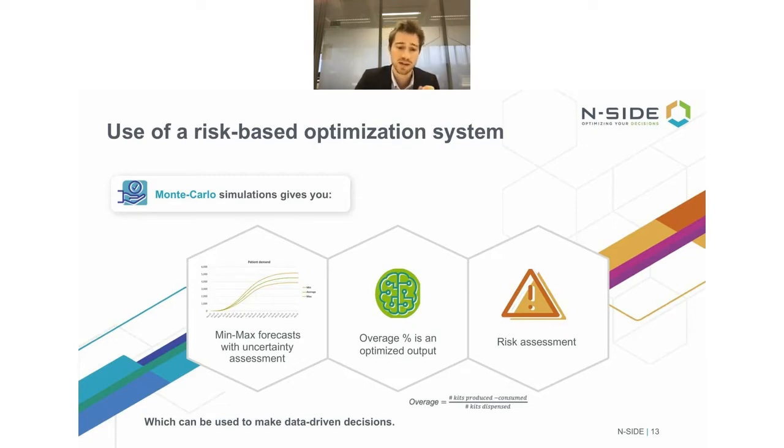So at the end, what we're going to have, and that's really what you're going to see on the first pictogram here, is an accurate representation of the forecast with minimum and maximum. And the minimum and the maximum that we're going to have, those curves, are really going to capture the uncertainty around the clinical trials.